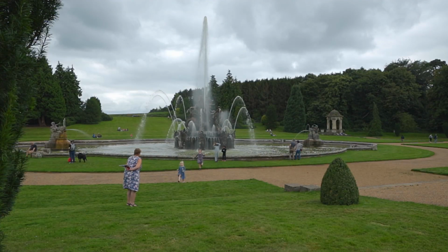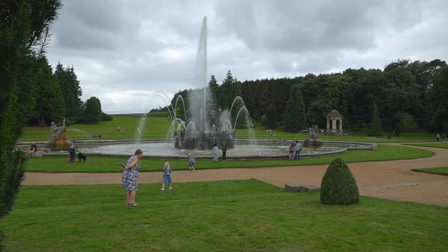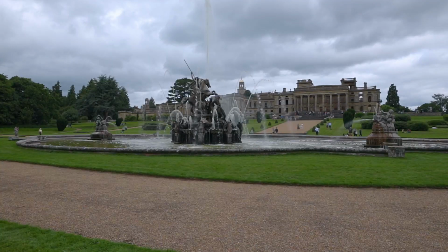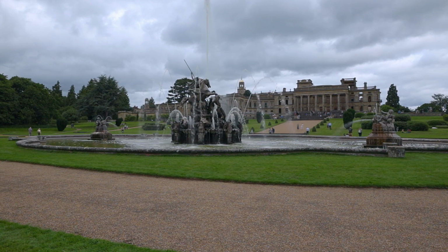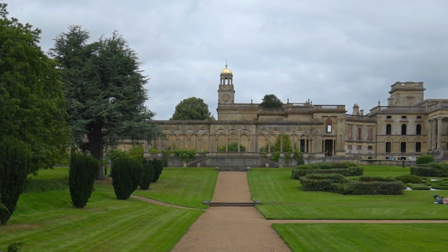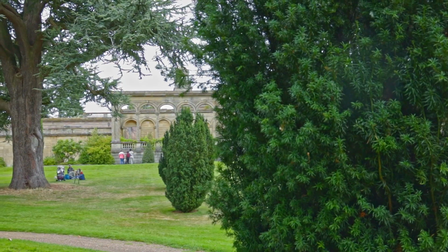By the time of the devastating fire in 1937, the property's heyday was a distant memory. After the fire, the property was never lived in again. Stripped of any valuable assets by subsequent owners, finally English Heritage took over the property, restoring it for the many visitors that continue to enjoy the experience today.